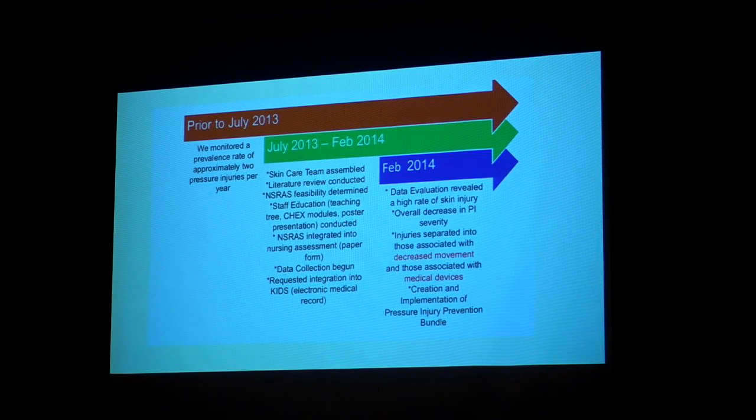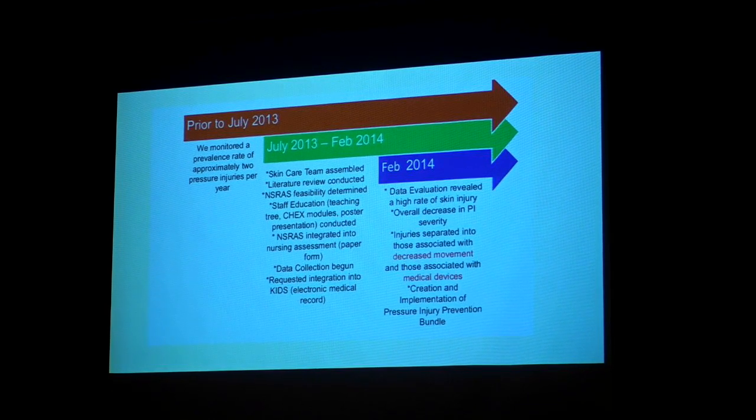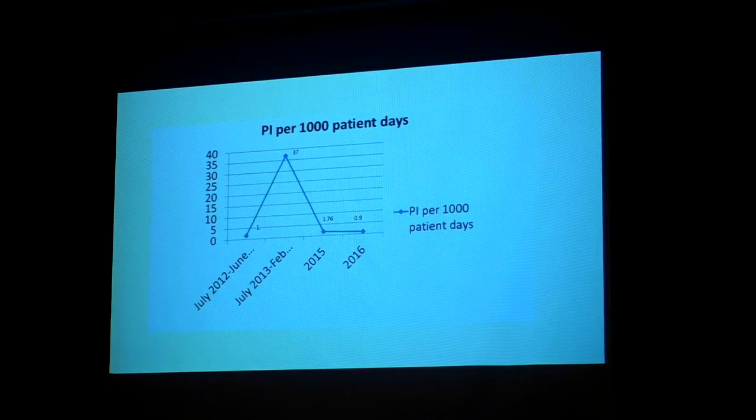Then after that, in February 2014, they started to implement and collect the data. As you can see, injuries were separated into those associated with decreased movement and those associated with medical devices. So the outcome is mentioned here. It gradually decreased the pressure injury.